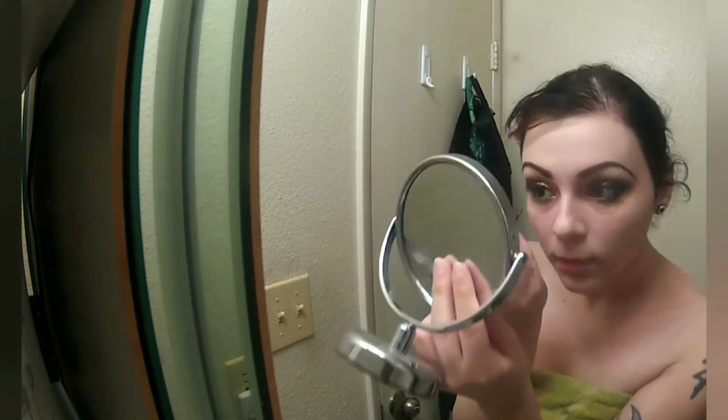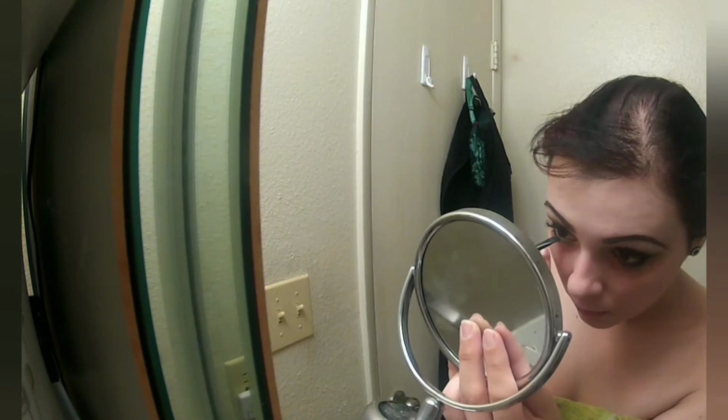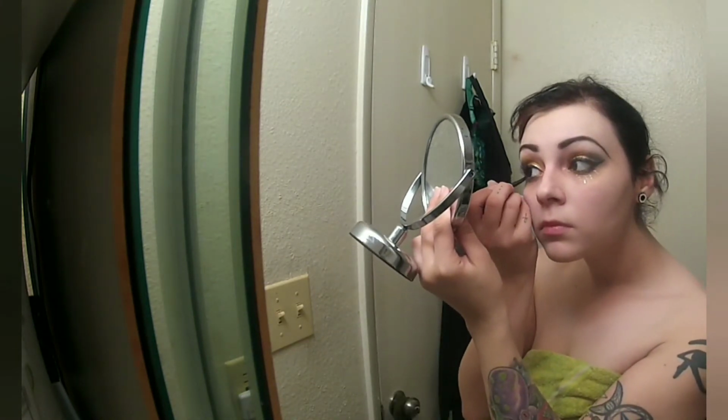That is why I just can't get over it. I don't care if it's drugstore, if it is bright blue, or if it just works well, it pops, whatever. It's doing its job for me, and I'm gonna obsess over it like any other makeup. Gotta love it all.